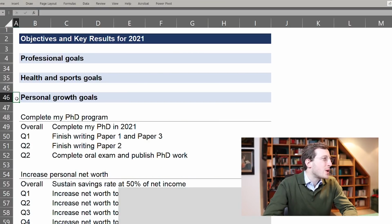So the third area are my personal growth related goals. And here I have two ones. And the first is to complete my PhD program. So not sure if all of you know, but I'm still working on my PhD that I started a couple of years ago. So I started it during the leave while I still was in consulting, but then I went back to work and then just hoped that I was able to finish it in parallel to work.